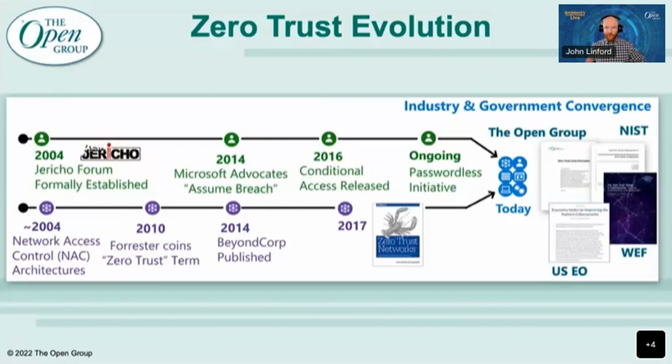On the other hand was the Jericho Forum, which put out in their Jericho Forum commandments, as well as additional publication, the notion of deperimeterization. So back in the early 2000s, we had one group focusing on the fact that, yeah, maybe your network isn't the end all be all of security, and you shouldn't just trust that when they're inside, they're only going to do good things. Moving forward then, in 2010, we had Forrester, through John Kindervag, coined the term zero trust. Even if it came into popular use in the early 2020s, the term's been around for a decade or so now.